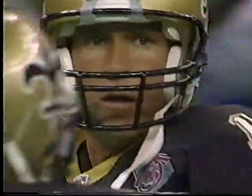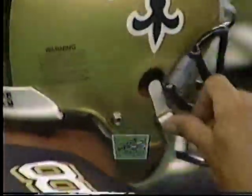The reason why this is such a unique game for him is because when he was a little kid growing up, he always wanted to be a Dallas Cowboy. He dreamed of it.